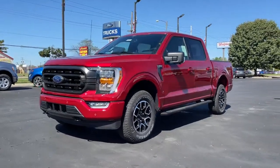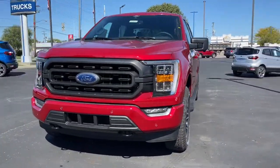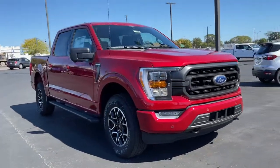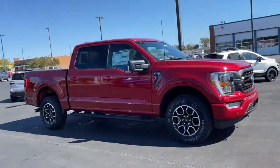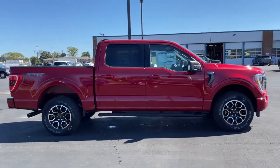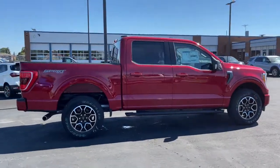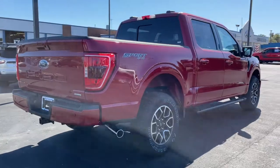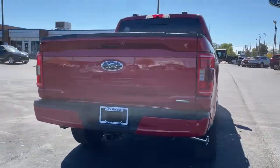Get into the 2021 Ford F-150. Here's a hard-working Ford F-150, the light-duty, full-size pickup that leverages high-strength steel and military-grade aluminum alloy to bring you class-leading payload and towing capabilities. Easier than ever to use, this truck is designed to maximize productivity on the road, trail, or job site.